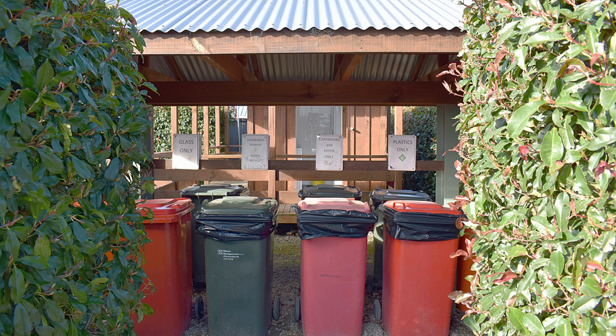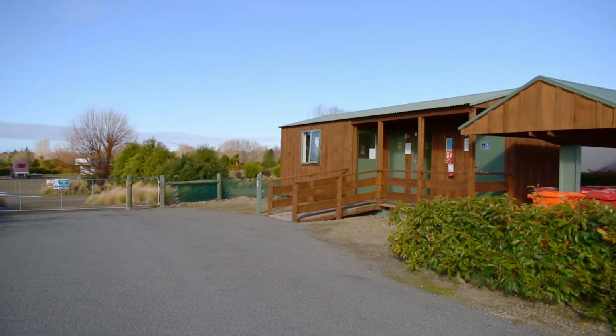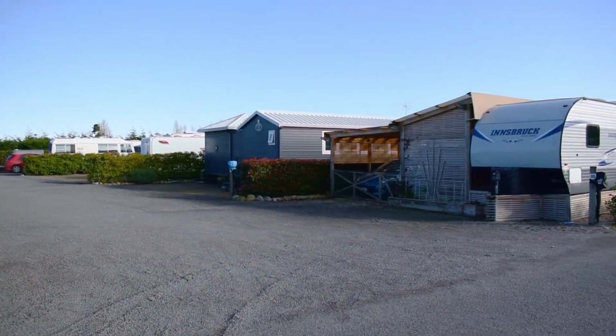Recycling is excellent, and recycling and rubbish bins are kept under a roof, so people can easily sort their recycling even if it's raining. I saw 2 or 3 of these covered recycling areas, so it's easy to find one near your site. The park allows dogs, and I saw plenty of dogs, but all of them were well behaved with no barking or growling, so that was a nice change to stay in a peaceful park with well behaved dogs.